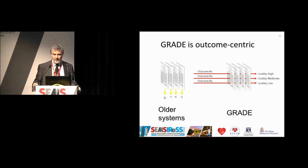But now ILCOR. So the older systems looked at a study. I found a great study, and you read the study. What GRADE tends to do is it's what they call outcome-centric. It looks across the studies for the outcome results.